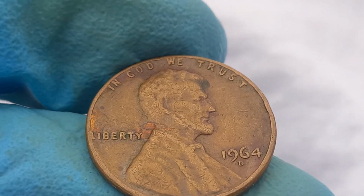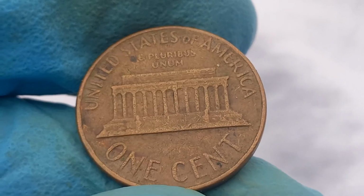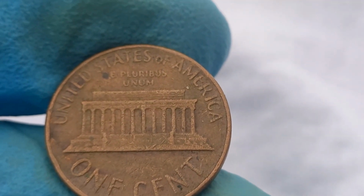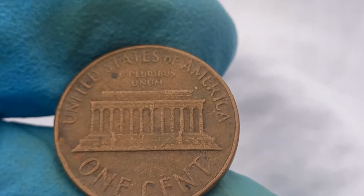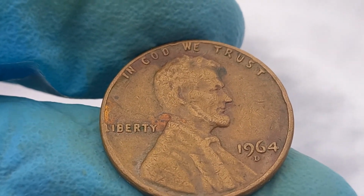Imagine that. A coin you've held in your hand 100 times. A coin that rattles around in jars, purses, and drawers. And yet, a single overlooked detail on the 1964 Denver Mint penny turned it into one of the most valuable mistakes in U.S. history. But here's where the story takes a turn.